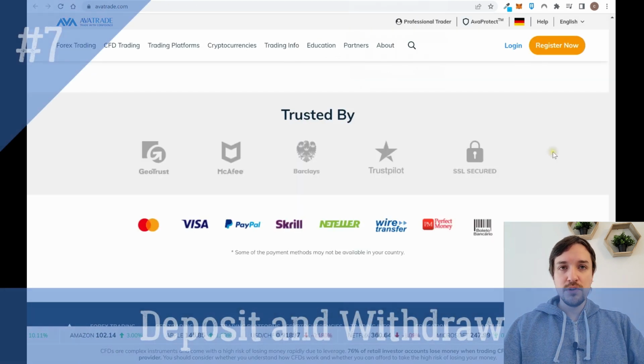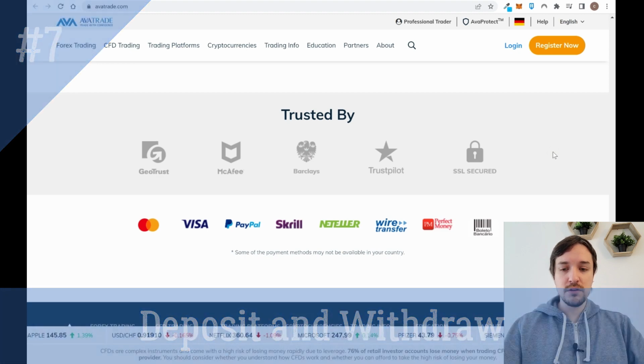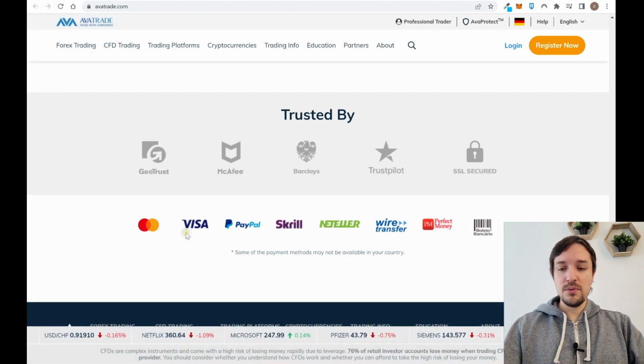How can you deposit and withdraw money? This is a really important question. You can use any debit or credit card, MasterCard or Visa. You can also use PayPal in case that you are, for example, in Europe. But if you are in more complicated countries, for example, in Latin America or Africa or Asia, you can also use Skrill and Neteller. These are two alternatives that I explain in detail in the channel.